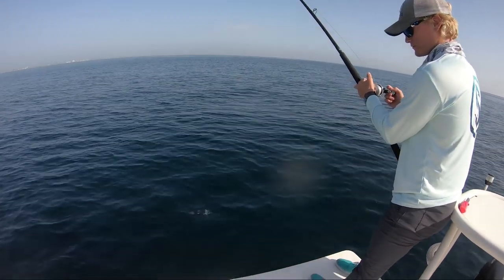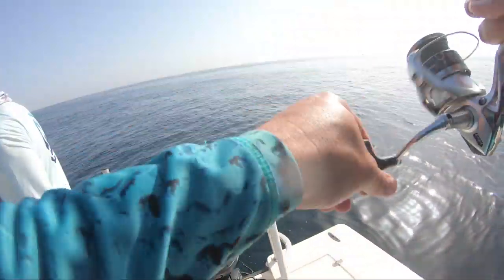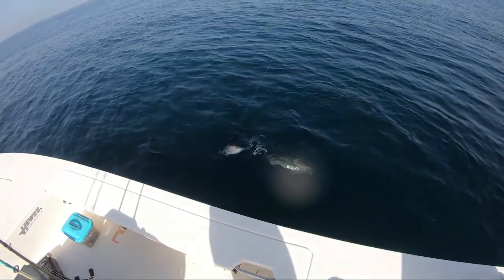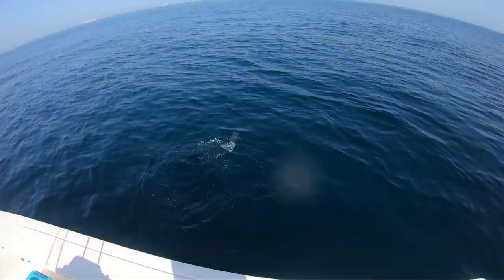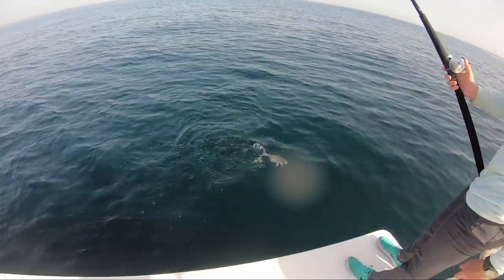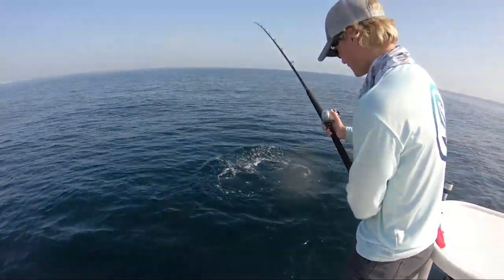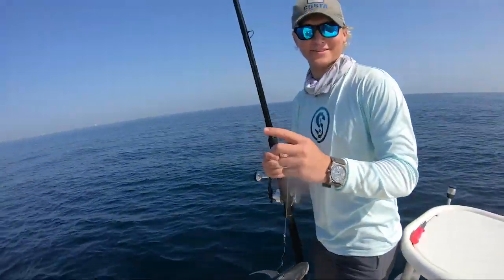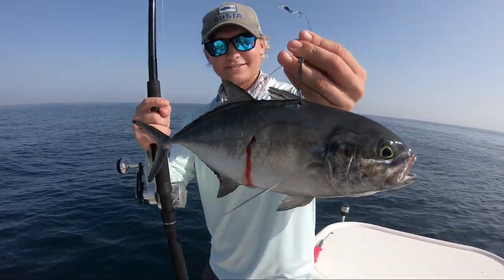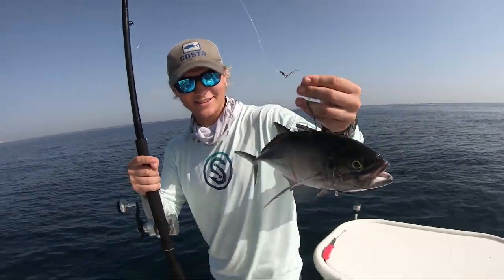Dude, I have my line out the back, but I'm afraid to turn away. Okay. Just turn straight up at it. Oh my gosh, I've never seen one do this. Just from him touching him, bumping him with his nose, he sliced him open like that. It was like a little toothpick.